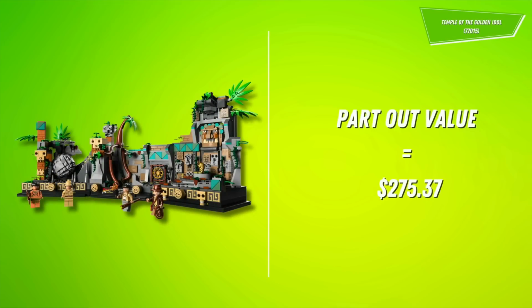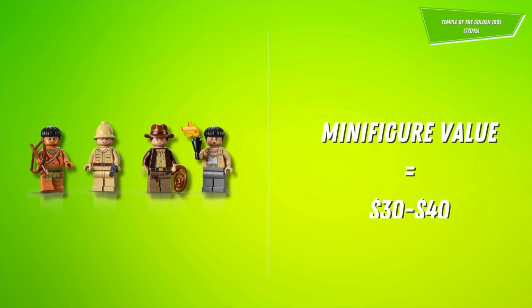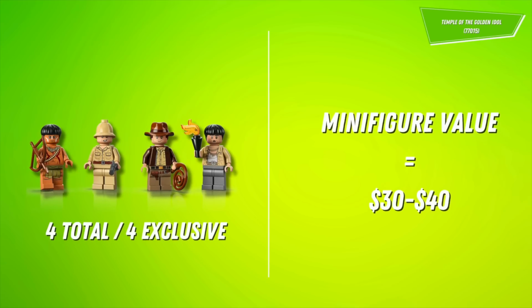Part out value, $275.37. So it's not double what the retail cost is. So I wouldn't say it's great, but it is solid. Shelf time, lower than the average, 1.5 years. So in my mind, that's a benefit on this set. Minifigures on this set, I would say are really good. You get 4 total. All of them are exclusive to this set specifically. Value on them is $30 to $40. So it's not amazing, but it's still solid. But overall, I really like the minifigures.